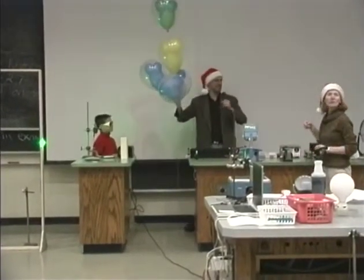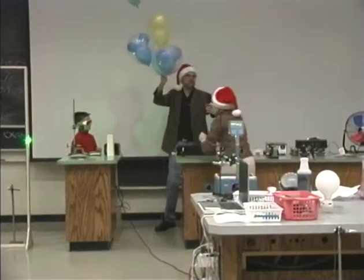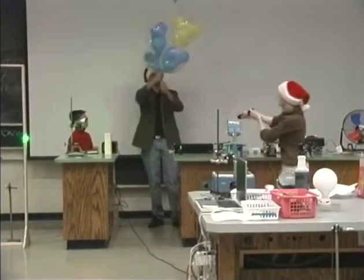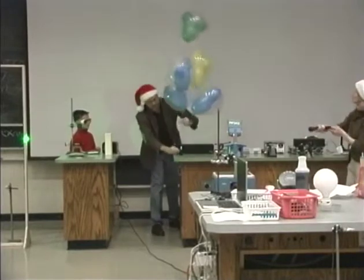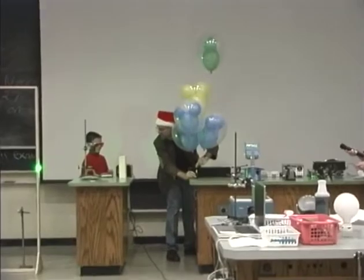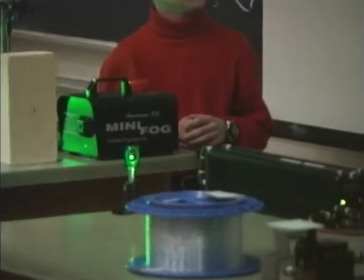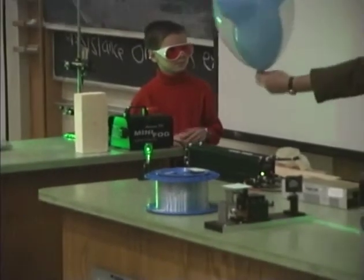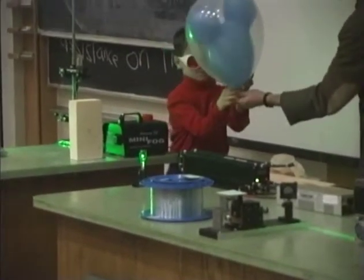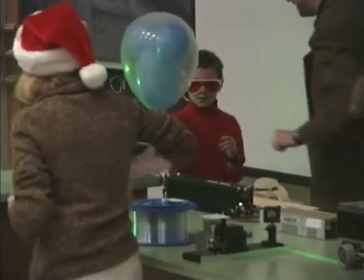hold the balloon in the way. Is the microphone working? No. Okay. The problem is I can't hold the balloon. So what we're going to try to show you is that the different colored balloons absorb light differently, and so we should be able to pop some of the balloons and not others. This definitely worked last night with black balloons, so we have to see if it'll work today with the blue balloons. And move it into the beam.